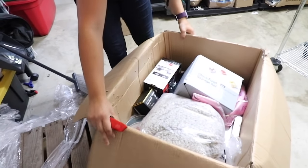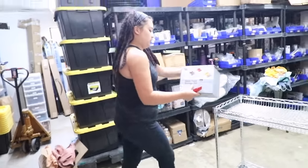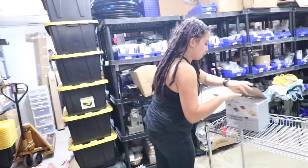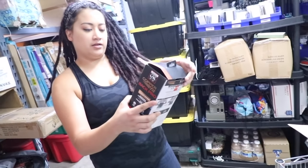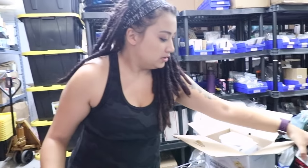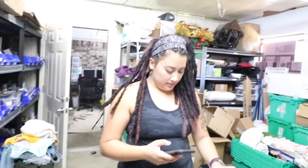Okay, looking inside. Oh, glass food storage set. Nice, which is pretty cool. Let me just do a quick look. Yeah, looks good. Sweet. Here is a back compression support. Nice, extra large, large. Here, it's obviously been opened.